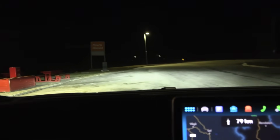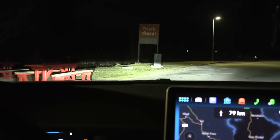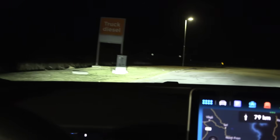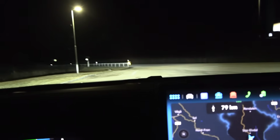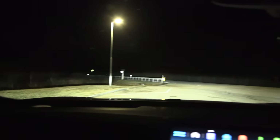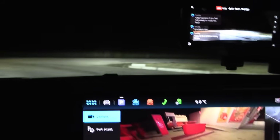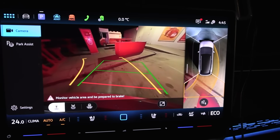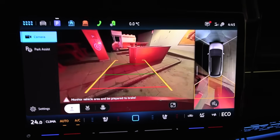Okay. Maybe I should park better. Yeah, but like this-ish. Well, there's another spot here I could use, but I actually don't want to be too close to the main road. Just try to park okay-ish, like this. Well, actually, it was quite bad parking, but okay, whatever. There's no one else here.